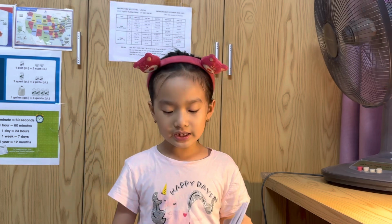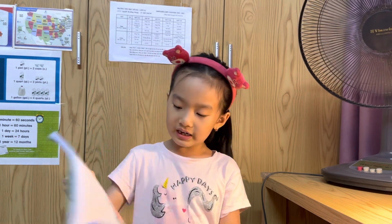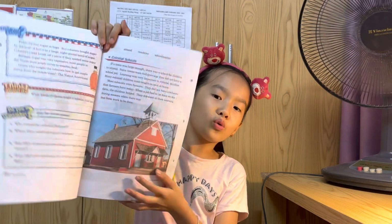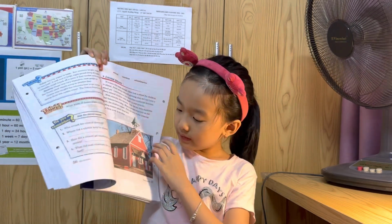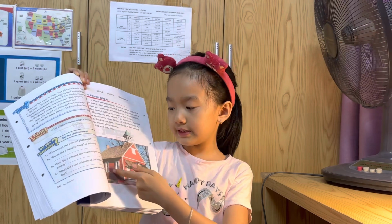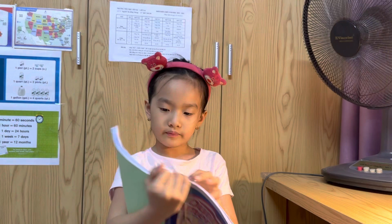You see that, just like I said, if a town was large enough, there was a school for children to attend. Look at here. This is one school room. It only has one room. See, this is the window, this is the roof, and on the top is the bell.